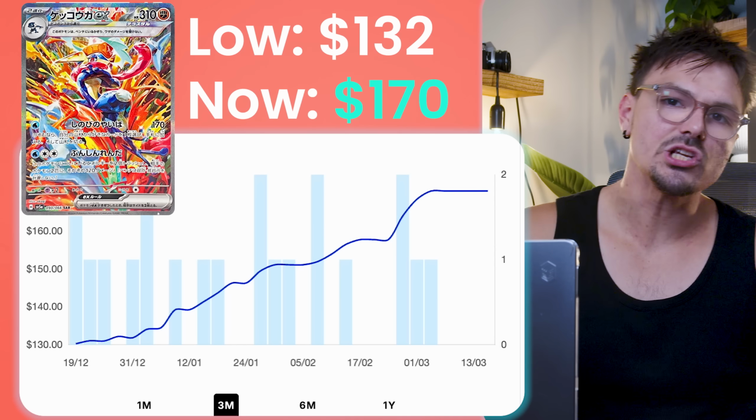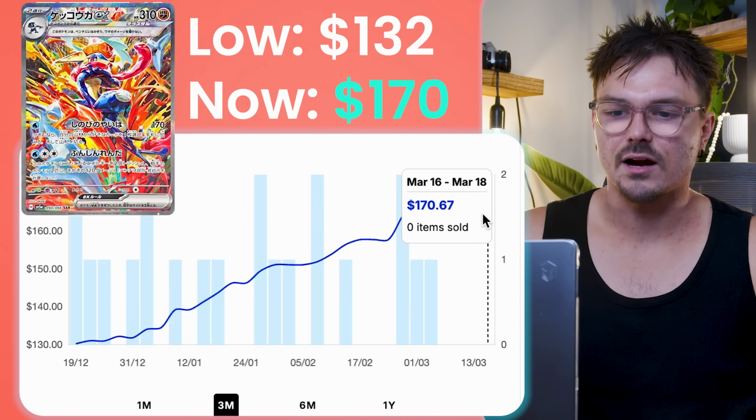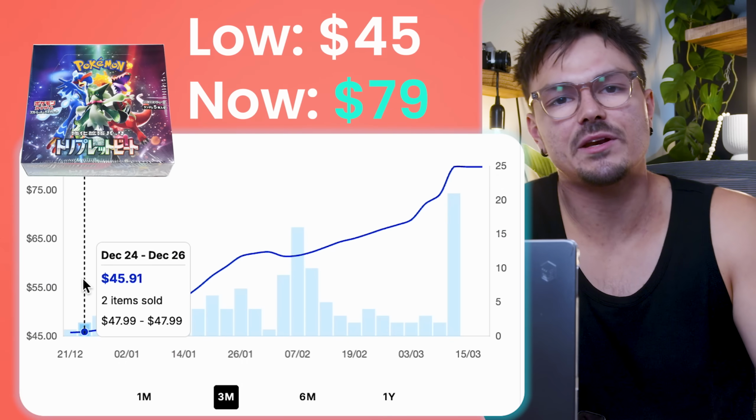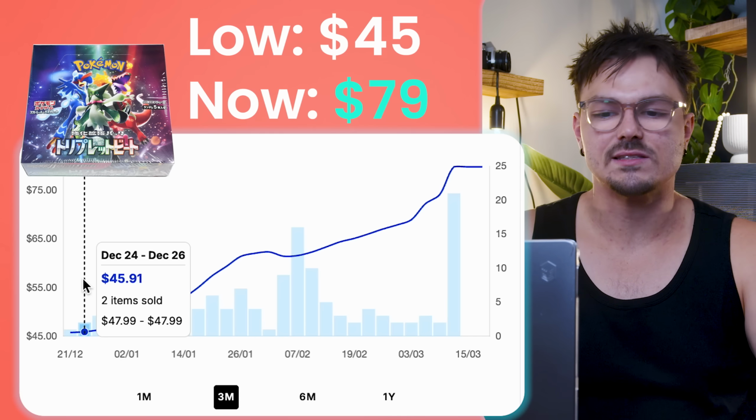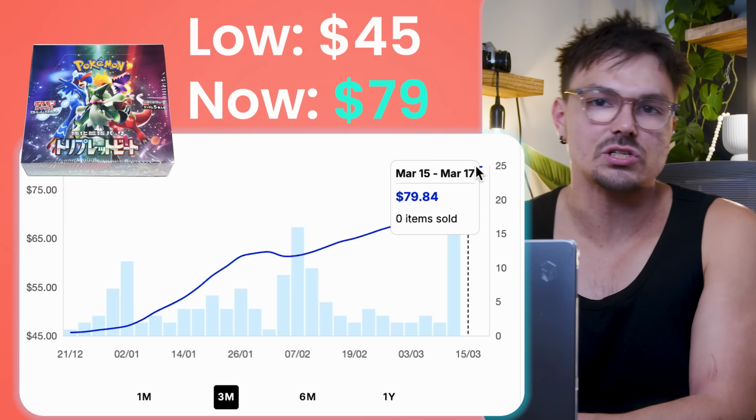Same thing when we look at the Greninja from Crimson Haze. This was selling for around $132 in December, currently selling for 170 USD. Still a really, really nice card. It's an awesome Japanese chase card, really great quality, and it still is getting good prices. We can also see the Japanese Triple Beat booster box where the Magikarp is one of the chase cards in it. That's also rising in value, selling for 45 USD in December, currently selling for 79 USD. Really good, really healthy price growth, and a really interesting time for the Japanese Pokemon TCG market right now.